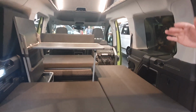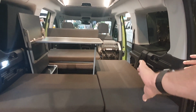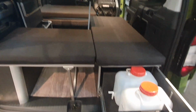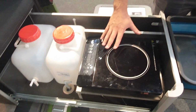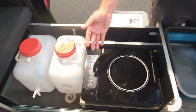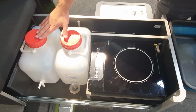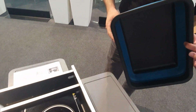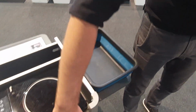And we can convert everything to a bed. So complete bed for the complete width of the vehicle. And in addition to that, we have an outside kitchen unit. You can choose between induction cooktop or the traditional gas cooktop. 2 cans of fresh water. You can have also a sink and some storage.